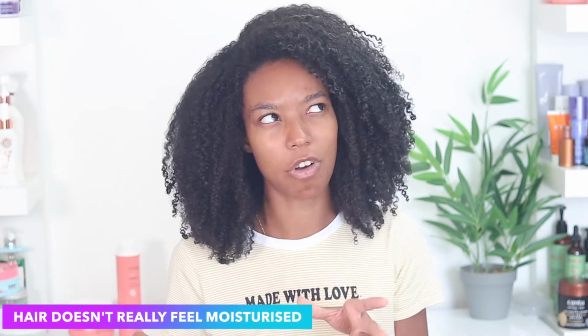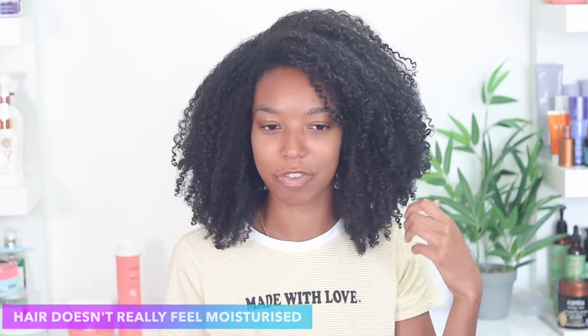Overall, my hair doesn't feel the most moisturised. It doesn't feel dry, but it doesn't necessarily feel the most moisturised either. I wouldn't not recommend these products, but for me, it's just not some products that I will be repurchasing. For the simple fact, I believe they are quite pricey, and I've used other products, either a similar price point or cheaper, that I feel like potentially do a better job.